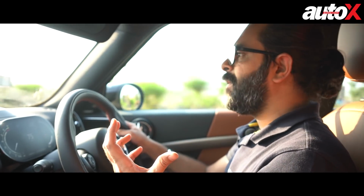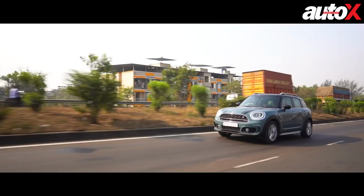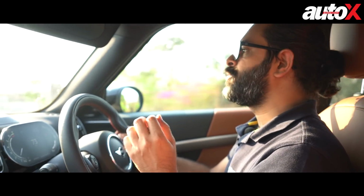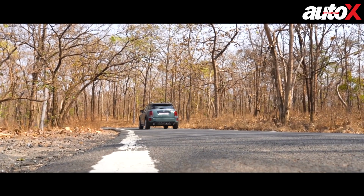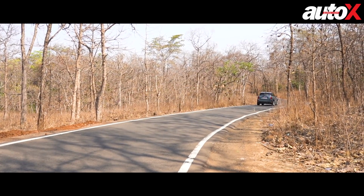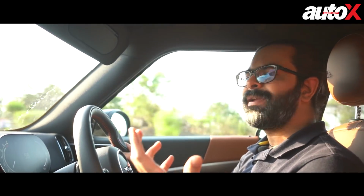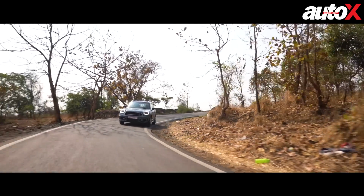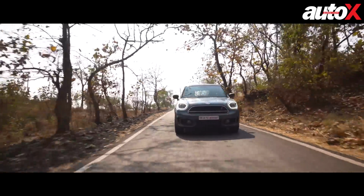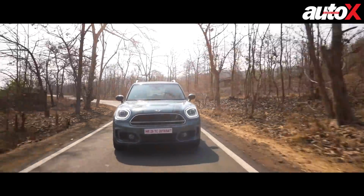Sure, it isn't as fast as some of the smaller Minis, the weight surely does not go unnoticed, but it does have the typically Mini character. Mini claims that this Countryman can do the 0 to 100 dash in 7.5 seconds. That's just a wee bit slower than the BMW X1 that sports the same engine. Although in terms of outright acceleration, it is not unequaled, it feels a lot more engaging to drive than some of the other SUVs in this price range. A lot of that character is also to do with the fact that it handles beautifully.